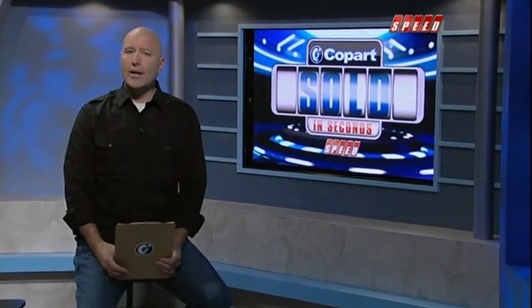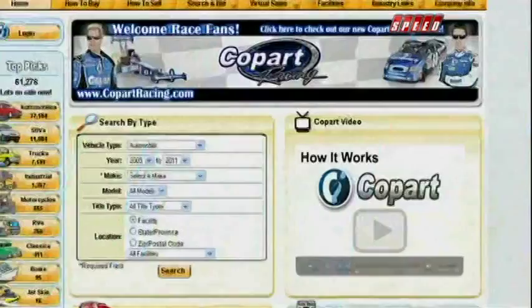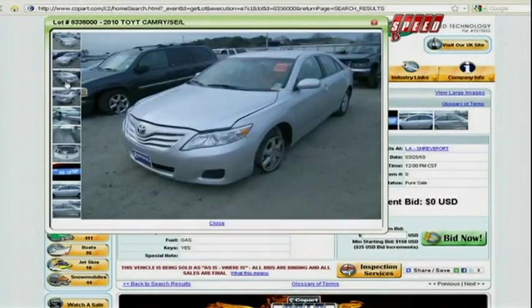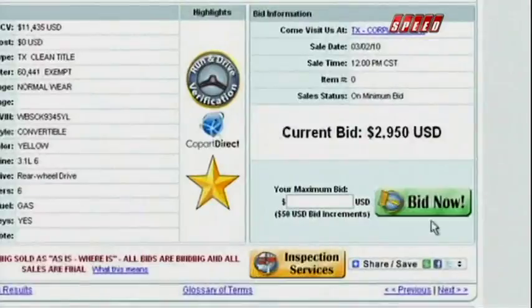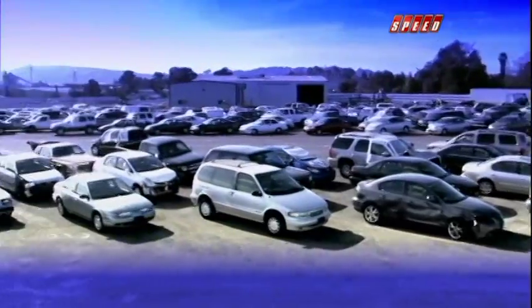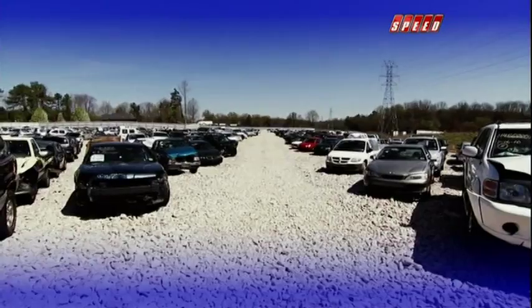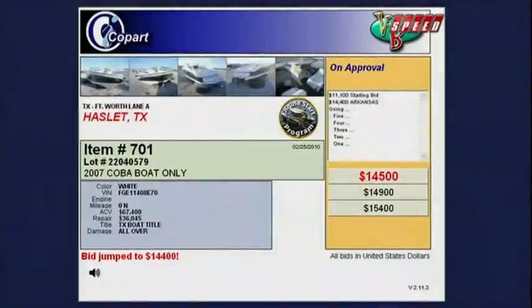And if you want to know what it is, how it works, and how you can get in on the action, check this out. One look at Copart.com shows you the bidding is fast and furious. Selling all the way now. Going once, going twice. With more than 135 locations in the U.S. and more than 150 worldwide, the company sells in excess of 5,000 vehicles a day. Sold to the highest bidder.